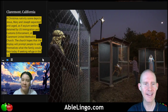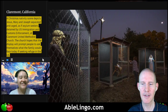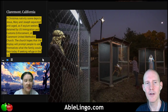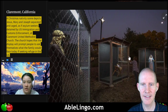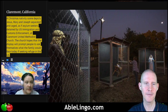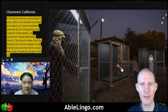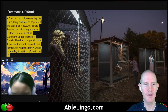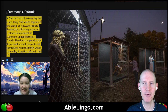Oh, Christmas. I thought Christmas was always happy. Oh, Christmas nativity. Nativity scenes depict Jesus, Mary, and Joseph separated. I think the person in the white and blue on the right is Mary, and Joseph is on the left, closest. But I don't know where the other one is. The little one is probably baby Jesus. I thought that was food. It feels like a basket to me. A sandwich in a cage.